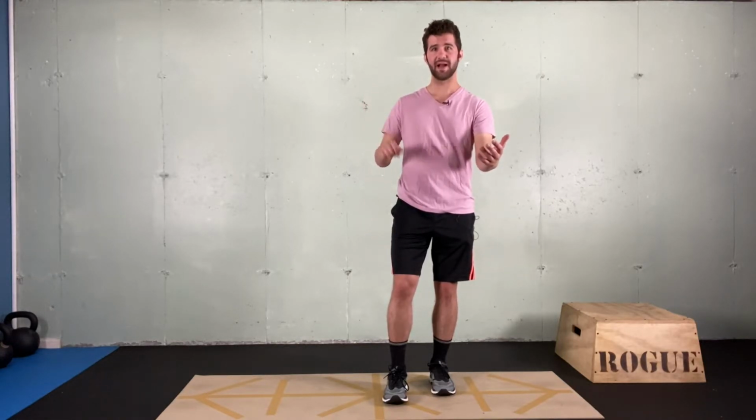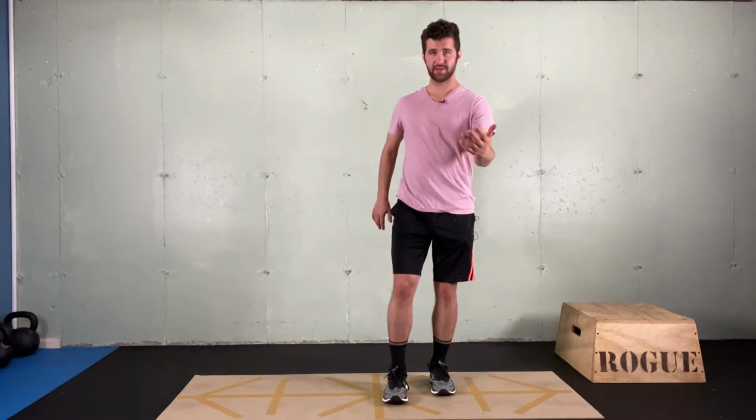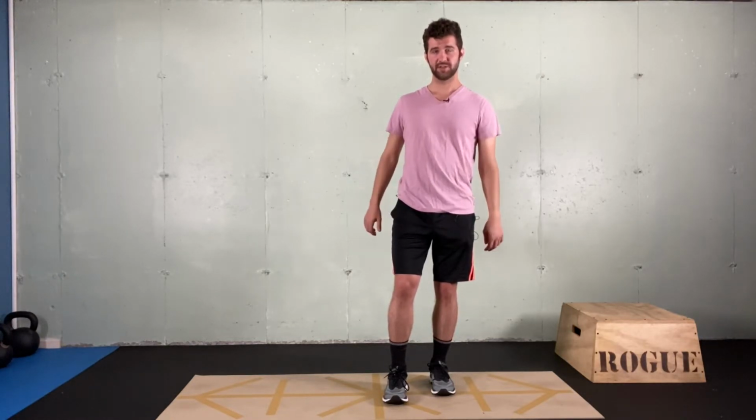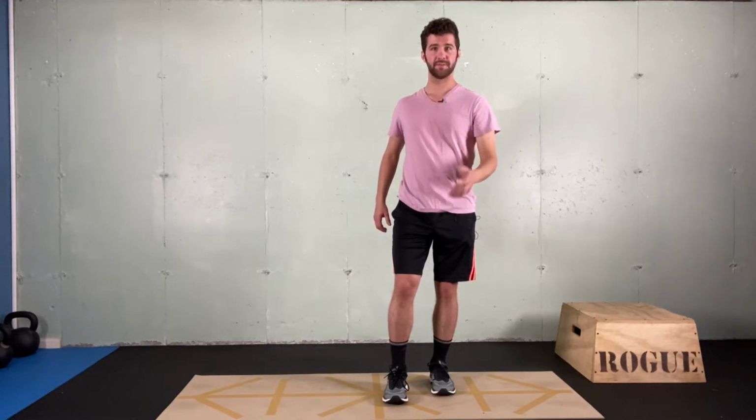We're then going to reach back on the side opposite of the side that's back. We're keeping our head and neck in the same position as we're doing this, so we're getting relative rotation of the upper torso to one side, and we're getting rotation of the neck from below.